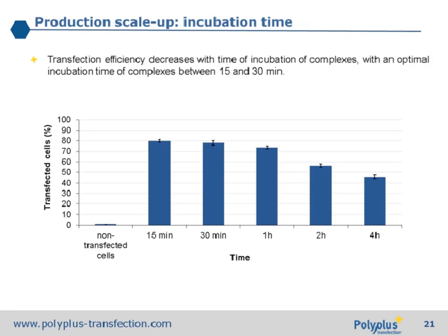Another important parameter is the time of incubation, and we like to calculate the time of incubation from initial start of premixing of the complexes to their addition to the cell culture medium, so in the end to the bioreactor, because that's the parameter that's bound to vary considerably when you're scaling up, simply because you're now working with larger volumes. So at small scale, making sure that the complexes are only incubated for around 15 minutes and then quickly added to the cells is easily achievable.